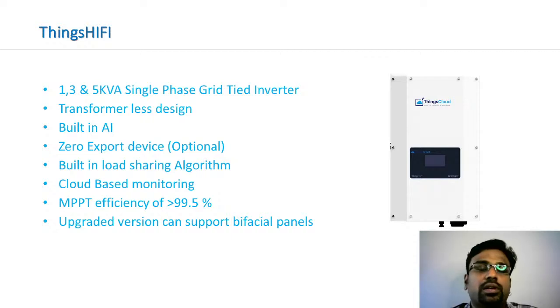Built-in AI is nothing but a boost algorithm which helps, in case of any partial shadow or something, to ensure that we are getting the maximum output from the solar. So that is what this AI helps with.